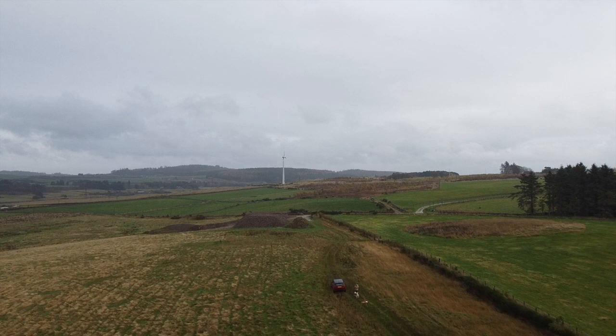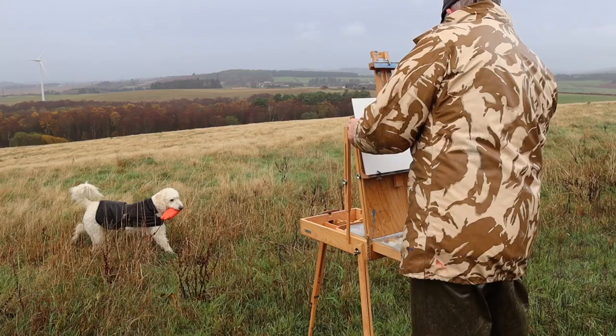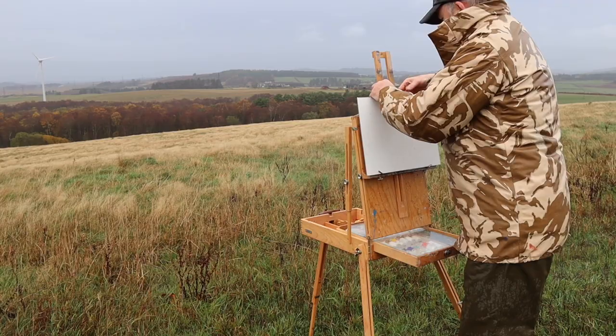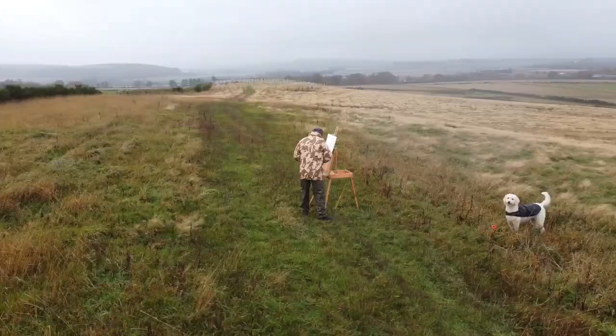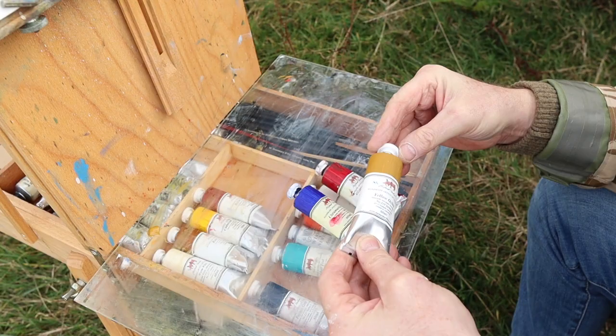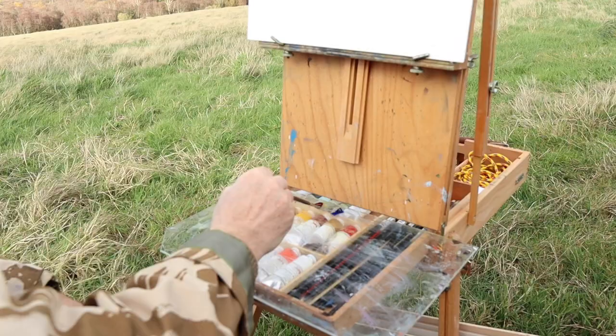I paint in the city, town, buildings, but a lot of the time I'm outside in open country. I wouldn't describe myself particularly as a landscape painter because I enjoy painting in towns and cities as well. I think I'm at my most relaxed and tranquil when I'm painting actual landscape.